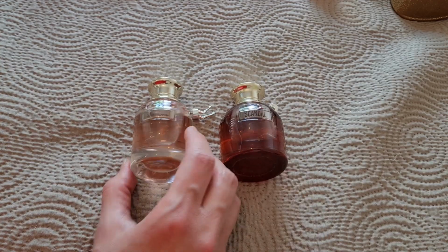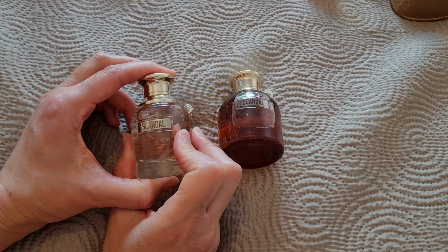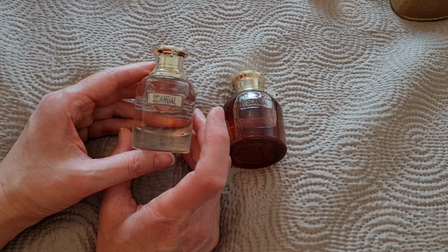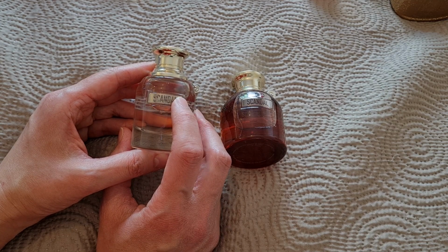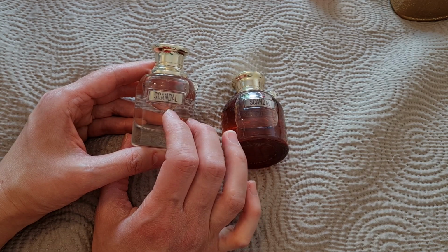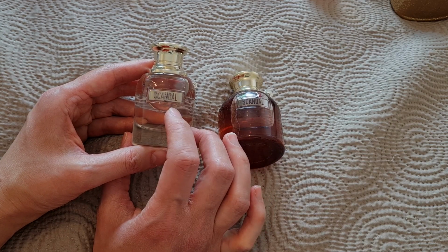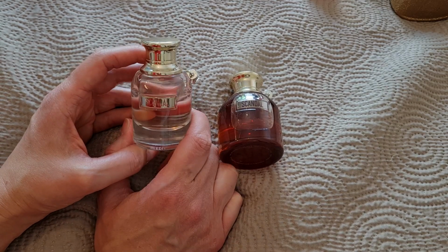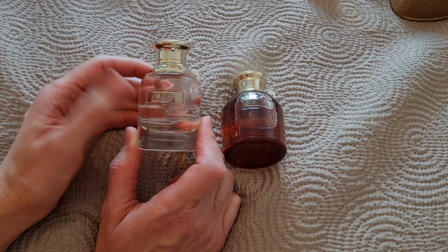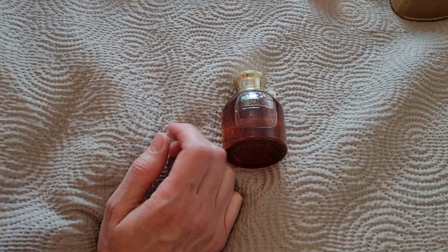Now these two: this is Scandale à Paris, this is Scandale by Night. Scandale à Paris is the original with a lot of jasmine. I really like it, but unfortunately the pear note here turns metallic on my skin. I had the same experience with La Belle, and then for some reason it doesn't turn metallic anymore. So I have really high hopes that this one will do the same. If not, I will definitely declutter it, but this is a recent purchase, so I will play with this one and see if it will remain with this metallic note or not.